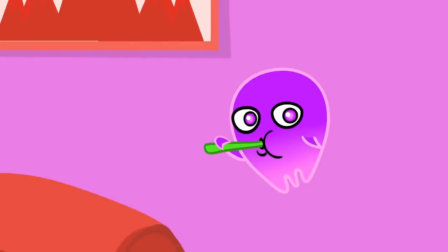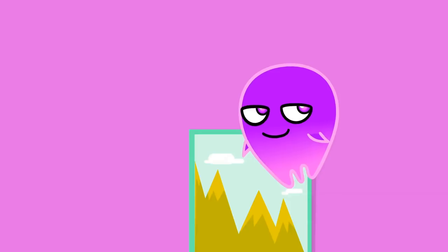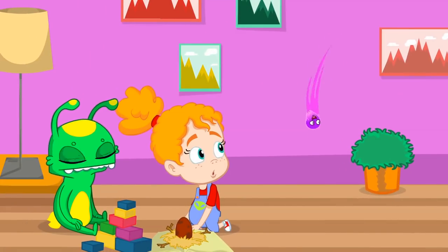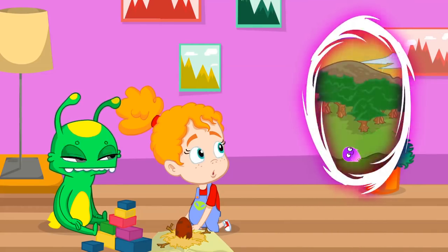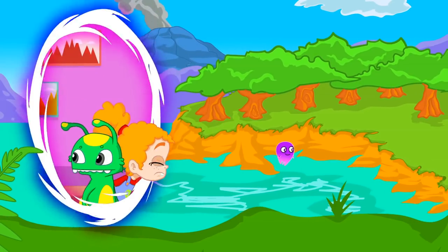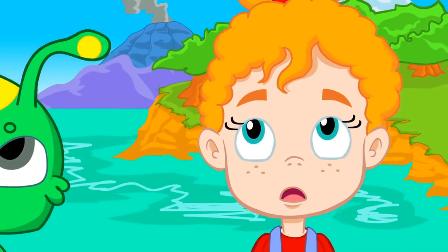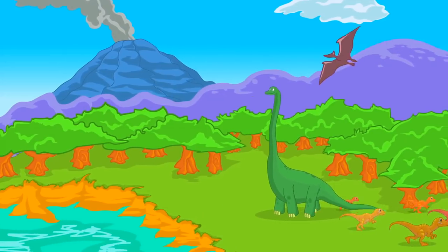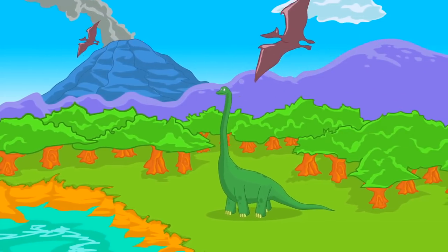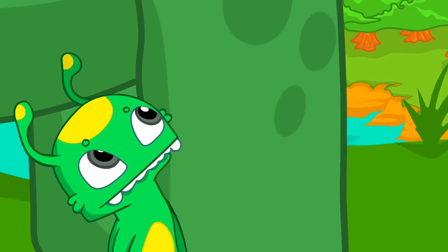Pops, do you want to play the guess which dinosaur is this egg from? Pops, what are you up to? Pops has opened a portal. Where does it go? Pops, have you brought us to the era of dinosaurs? We're at the Jurassic. Wait, kids. This can be very dangerous.